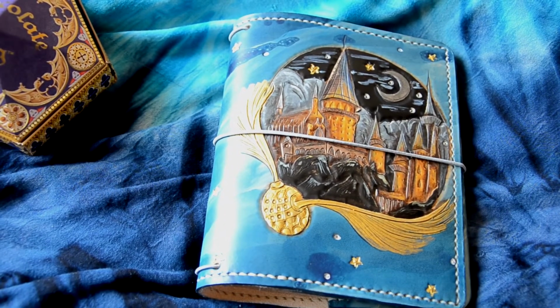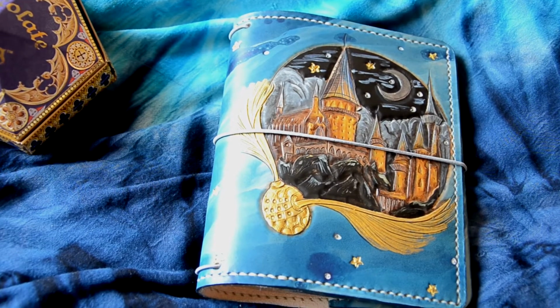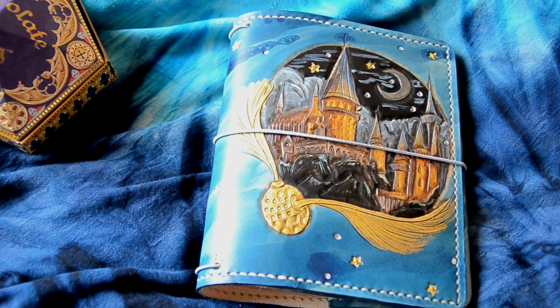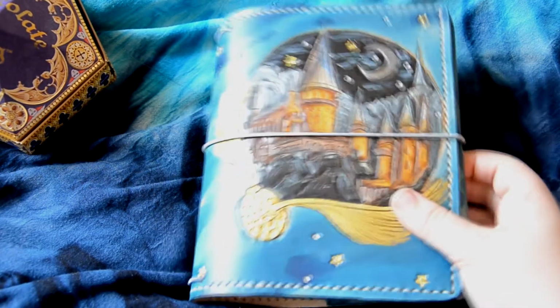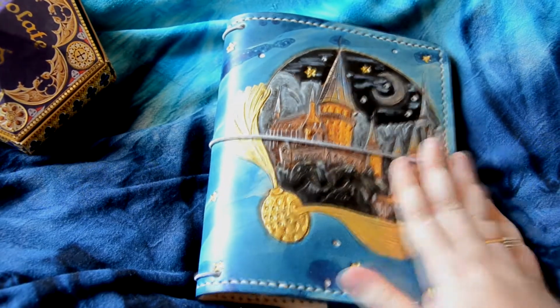I can't recommend Elrohir Leather enough. I've spoken about them so many times. The wait is long though. Like I said, I purchased this in March, and it is now the 19th of May. So it's been a long time, but it is so worth it. So if you can wait that long and know that you're going to get a very high quality product that can be customized however you want it, then it is worth the wait, I promise. It's a difficult wait. I'm not saying it's easy, but it is so worth it.